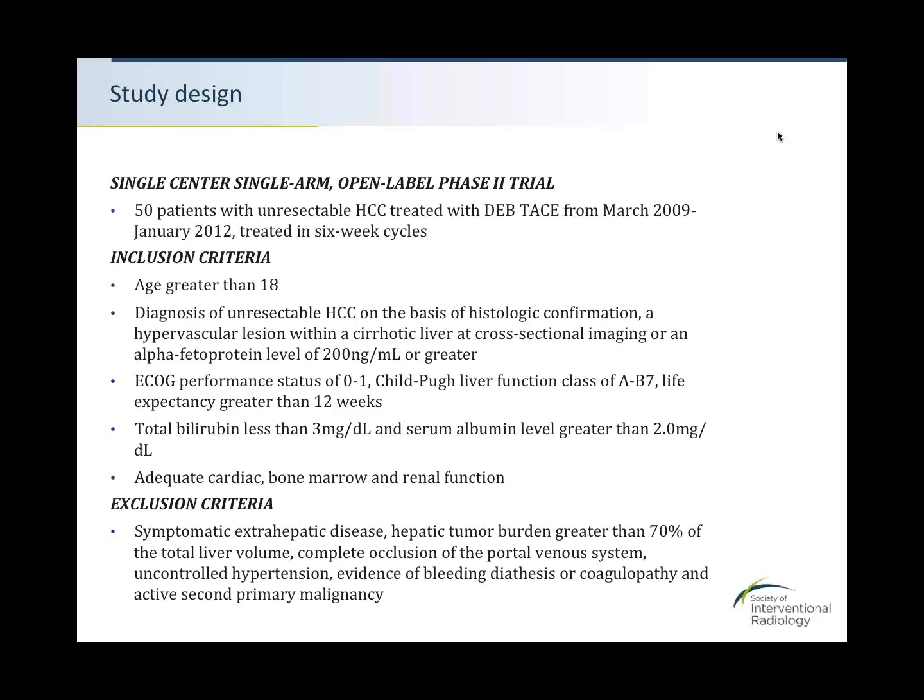Your Child-Pugh score was A to B7, and you had to have a life expectancy of greater than 12 weeks. Your total bilirubin had to be less than 3, and your serum albumin needed to be at least 2. You also had to have adequate cardiac, bone marrow, and renal function.